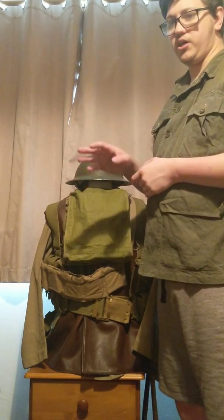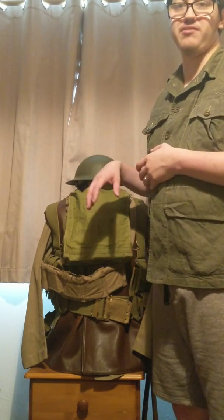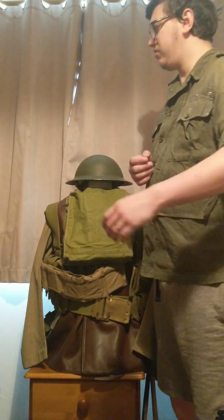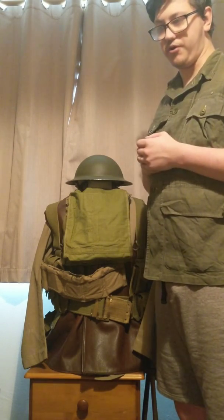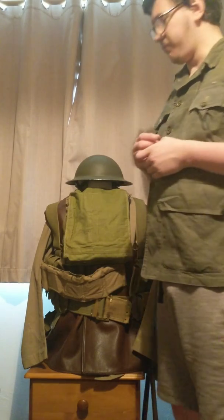Quick thing before we properly begin, a couple of items are supplemented because I do not have the actual item here. I do not own that item yet, generally due to funds at the moment, especially with having to pay rent. It's a bit of a thing trying to buy certain things here and there, which can be a bit pricey.